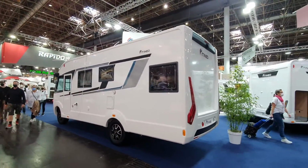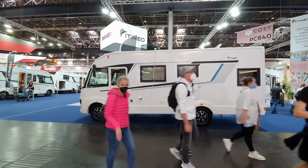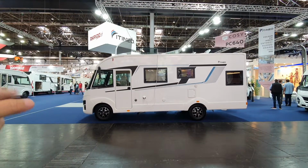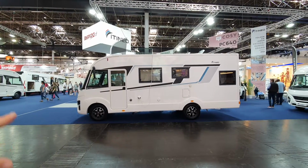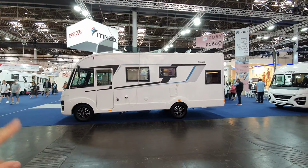There you can see from this side, okay, it's got a rather strange look to the front, which is rather typical of many Itineo vans. So, SC700 from Itineo, a Rapido brand, and that video was under 3 minutes in length.